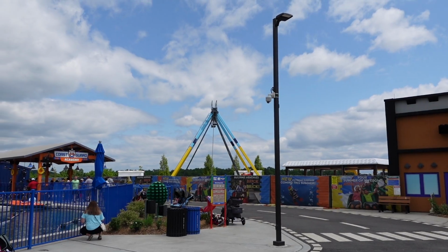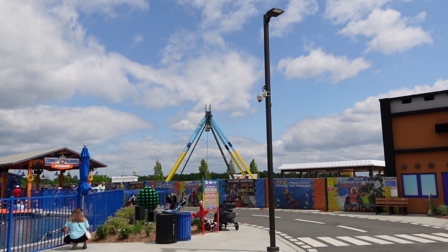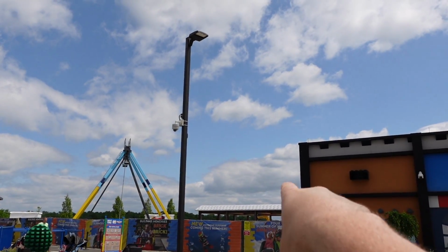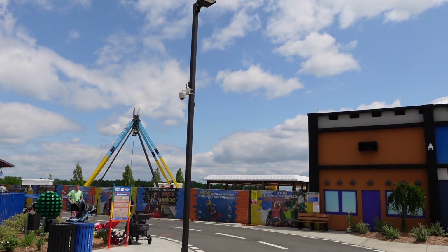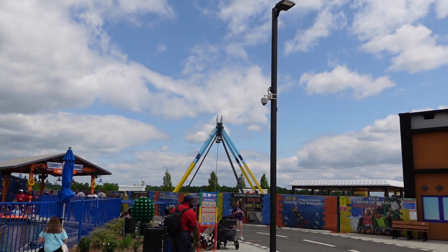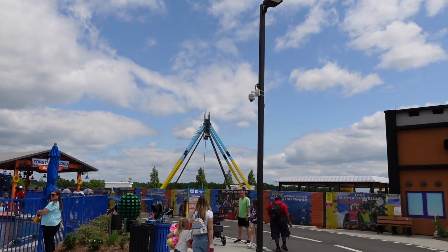So there is the update on the construction on the swinging boat ride. It looks like they've started building the pavilion back there, so that was not there the last time we were here. I would think this thing still has a ways to go, but I said the same thing about the water ride, and they had that open in no time, so let's keep on moving.